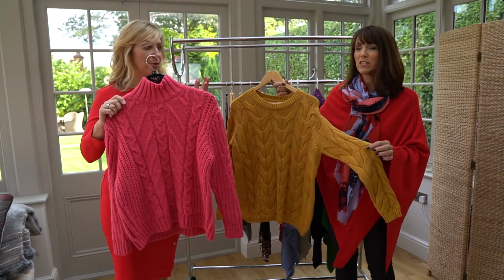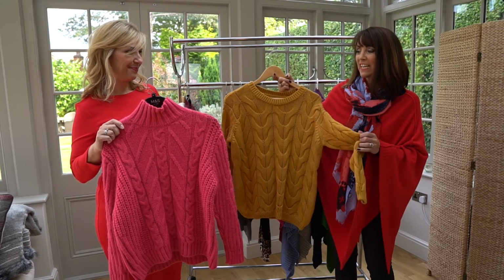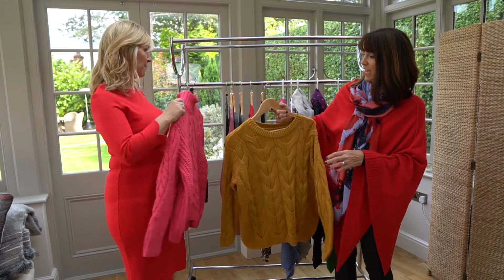So I wouldn't do this as a petite either. It would sort of dwarf me in terms of scale of the chunkiness of this. It's far too big for someone. Just see the jumper. We wouldn't see Kerry.